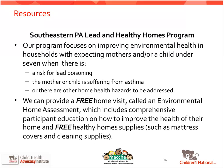During this visit, we provide participant education on how to improve the health of the home. For example, if there is a small amount of mold in the property, the Healthy Home Specialist could teach the participant how to safely clean the area and give recommendations on how to prevent future mold growth. We also provide free healthy home supplies to help address home health hazards.